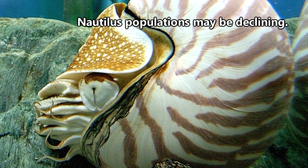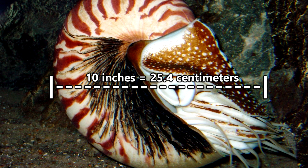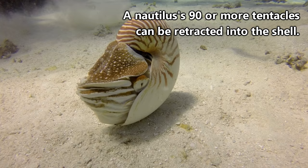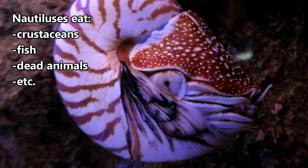Nautiluses are gorgeous though, boasting colorful shades of red or orange against creamy whites. They can reach 10 inches in shell diameter, and they have upwards of 90 or more tentacles that can be completely retracted into their shell and hidden under a tough hood. Their tentacles do not have suction cups like those of an octopus, and instead have grooves that help with holding and grabbing food. Nautiluses eat crustaceans as well as fish, and they also scavenge for dead animals.